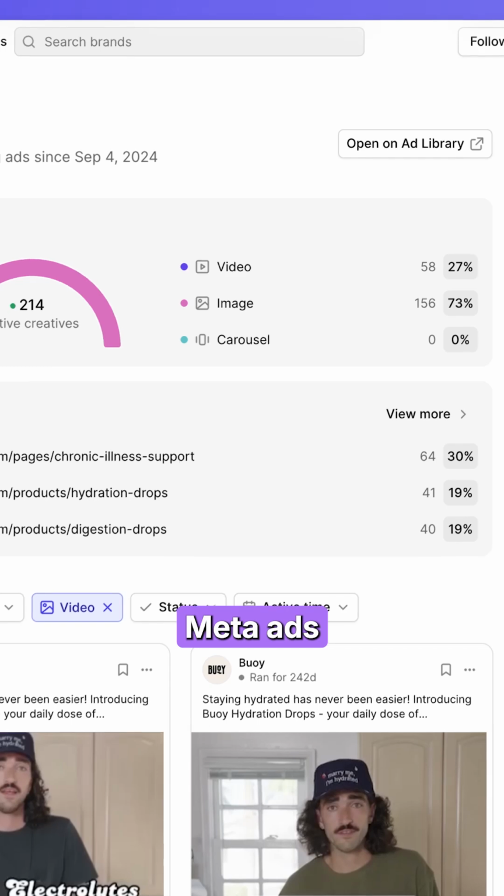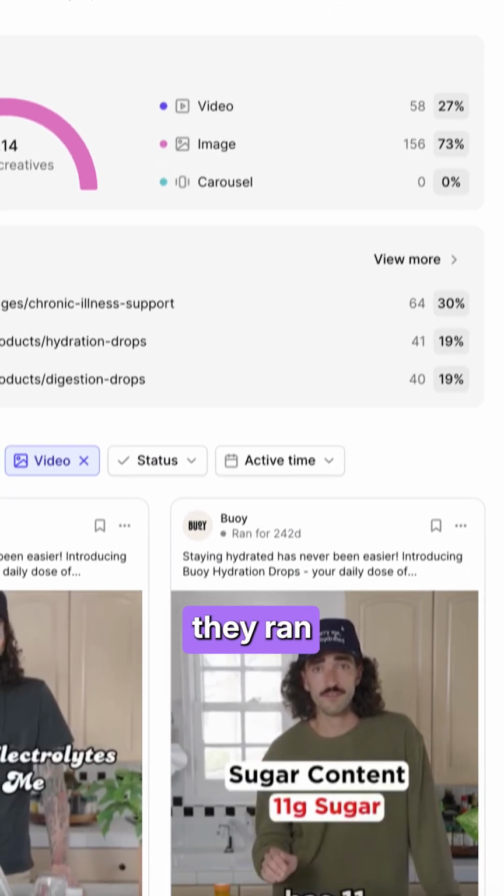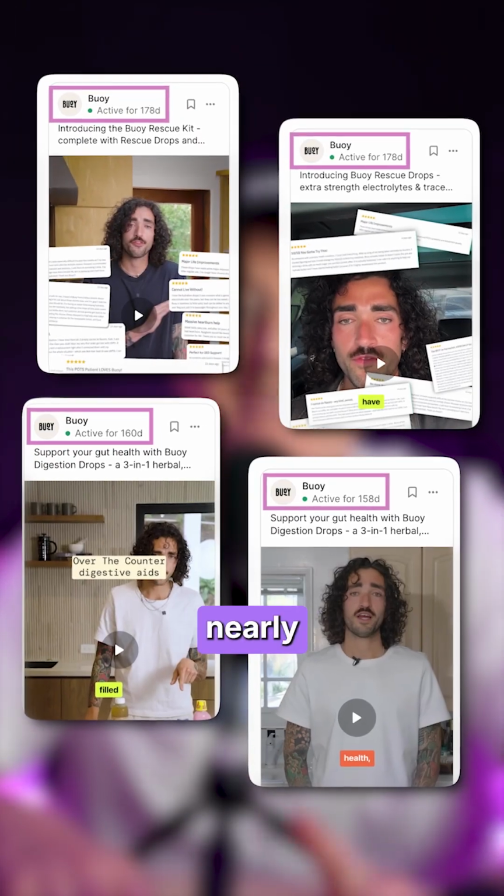Because looking at their Meta ads inside of Motion's Brand Intel tool, we see that these ads with Eddie ran for over 240 days. Some variations of it are still running nearly a year later.